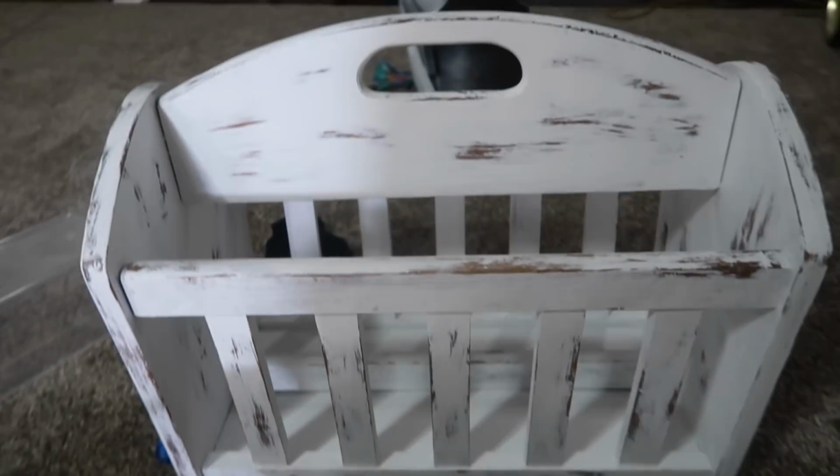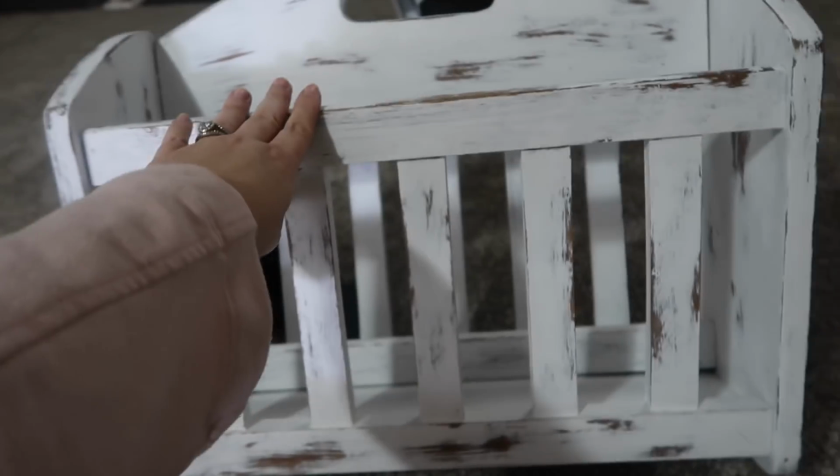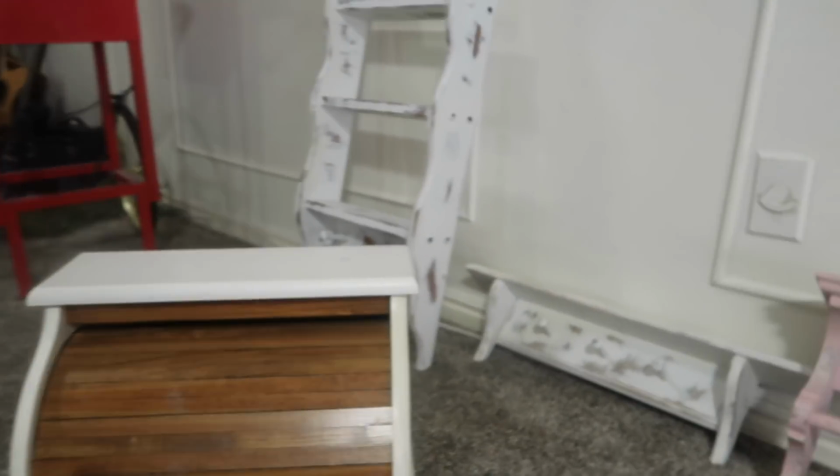Then I found this magazine rack. This is one of my favorite things ever. I don't know if I'm gonna sell this or keep it, but this is just where I keep all of my random stuff that I've been working on.